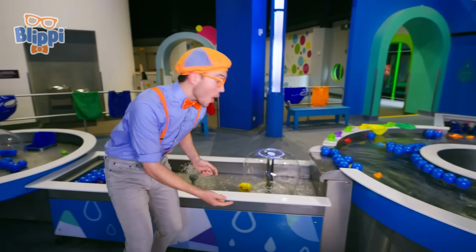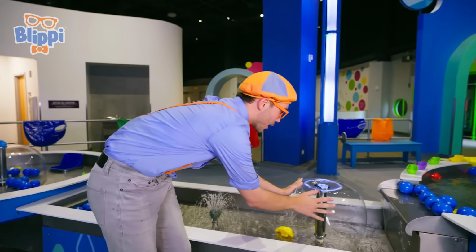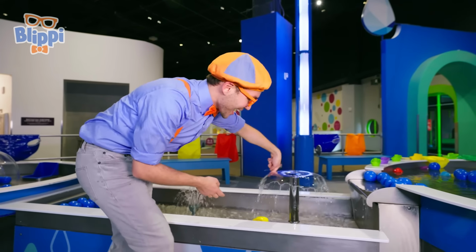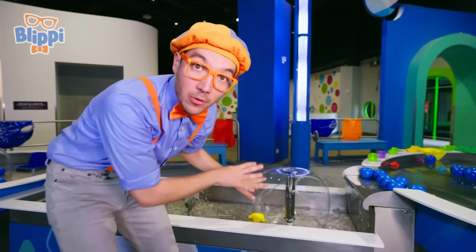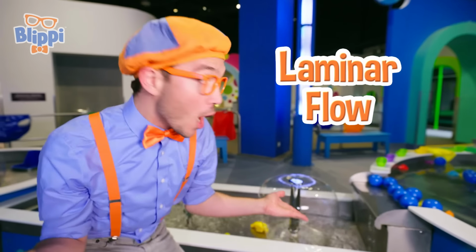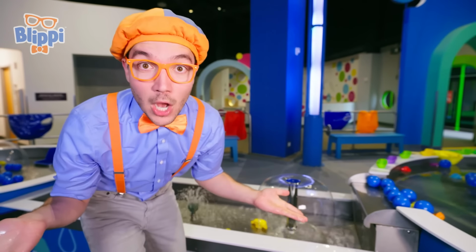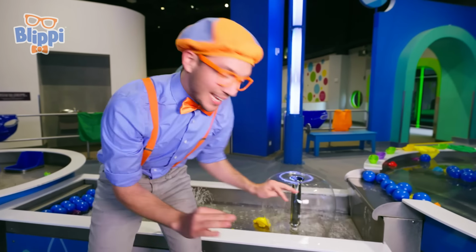Whoa, check it out. You see this fountain? Whoa, it's so smooth. Whoa, look at it go. Whoa, this fountain makes really smooth water come out of it. Yeah, that's called laminar flow. Whoa, yeah, laminar flow is whenever the water flows really smoothly.